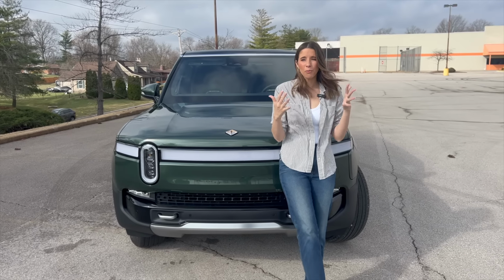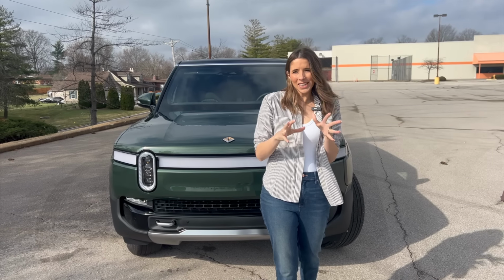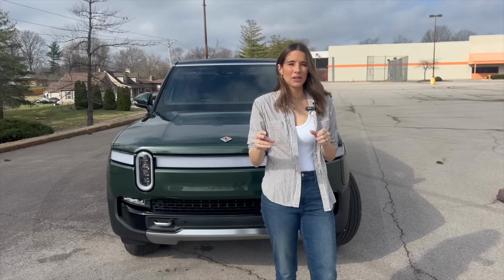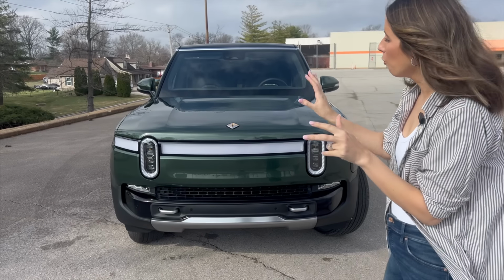Okay, so the Rivian brand is what I kind of call a startup boutique electric vehicle company. Right now they have 2 models currently out, the R1S and the R1T. The R1T is their pickup truck, but this R1S is a 3-row SUV. There is a lot to break down with this car, but let's quickly start with the exterior.